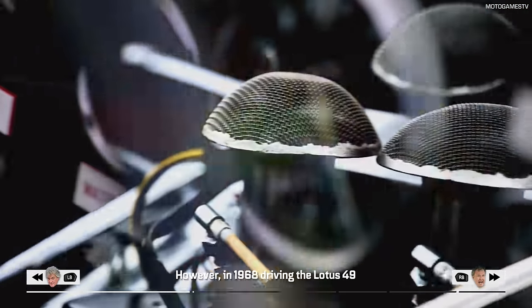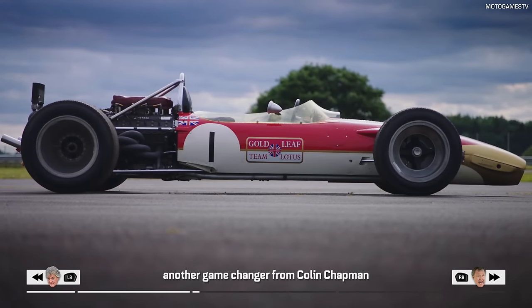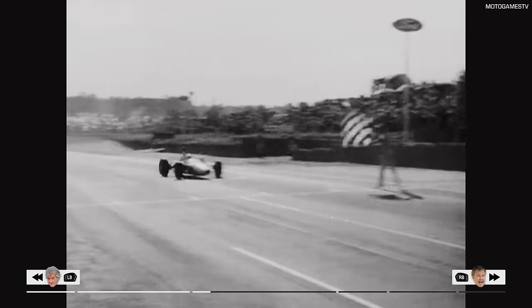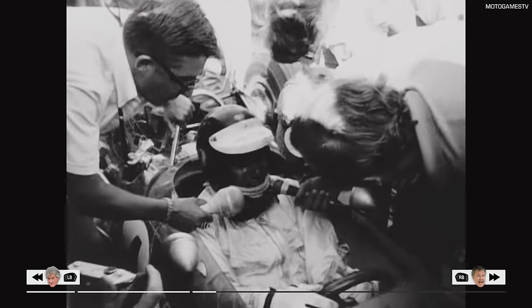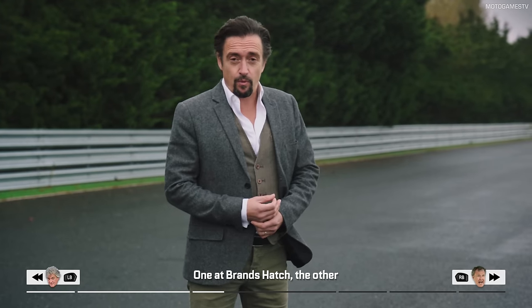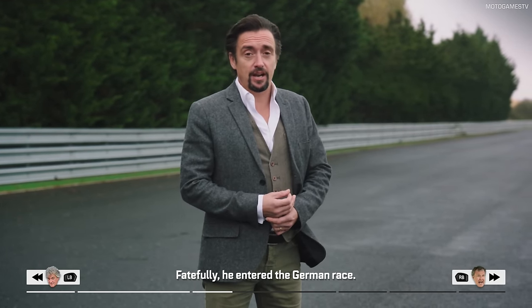However, in 1968, driving the Lotus 49, another game-changer from Colin Chapman, Clark took the first win of the year in South Africa and looked set for another dominant season. Congratulations, gentlemen. This is absolutely splendid effort. OK, thank you very much. And then, on the weekend of April the 7th, Clark had a choice of 2 races he could compete in, one at Brands Hatch, the other a Formula 2 race at Hockenheim. Fatefully, he entered the German race.